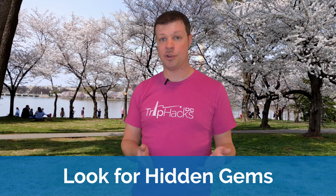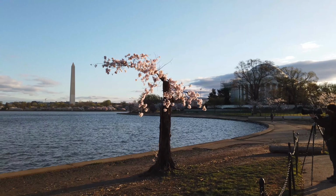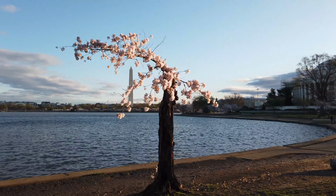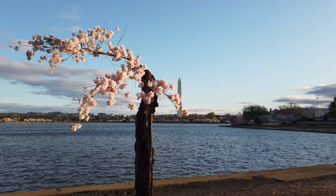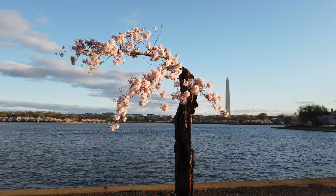My next tip is to look out for a few of my personal favorite gems in the area. The first is this little cherry tree we call Stumpy. Stumpy is located in an area that frequently floods during high tide, and the water has damaged Stumpy's roots. But despite the odds, Stumpy lives and blooms every year in the spring.